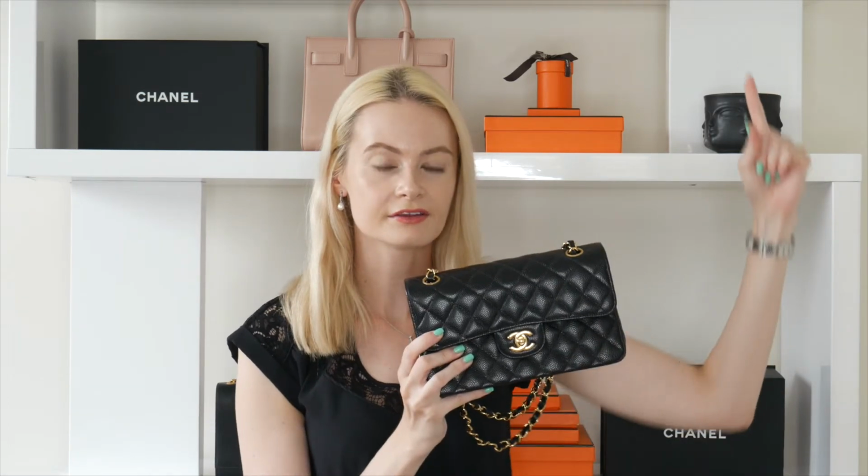Alright, so moving on to the second size of bag that I own. This is the small size, and mine is obviously black with caviar leather and then gold hardware. I actually did an entire video review of this precise bag, so if you're interested in knowing more about this bag and what it fits, I will link the video in the little information box right here so you can go ahead and see that.